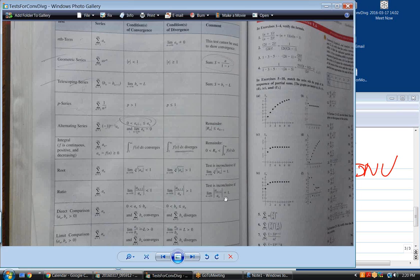The geometric series has another big advantage. It's actually a times r to the n, but you can always take that a outside the summation sign. Constants for series are just like constants for integrals. If it's a constant, you can put it outside the integral sign. If it's a variable, you cannot. Same thing with a series. So this one is the same as a times the sum of r to the n.